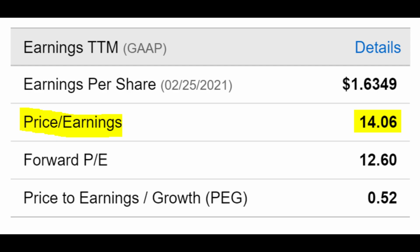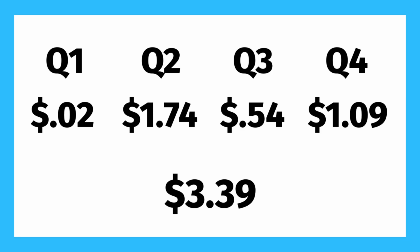And even if we take a look at Charles Schwab's website, they're pretty much showing the exact same thing. So what's going on here? Well, if you take a look at the top of this screenshot here, you'll notice that Schwab lists Rocket's trailing 12 months earnings at $1.63 per share. But I just showed you the numbers directly from Rocket's financial statements that clearly state that Rocket's earnings for the past 12 months were $3.39 per share. So why is there this difference?